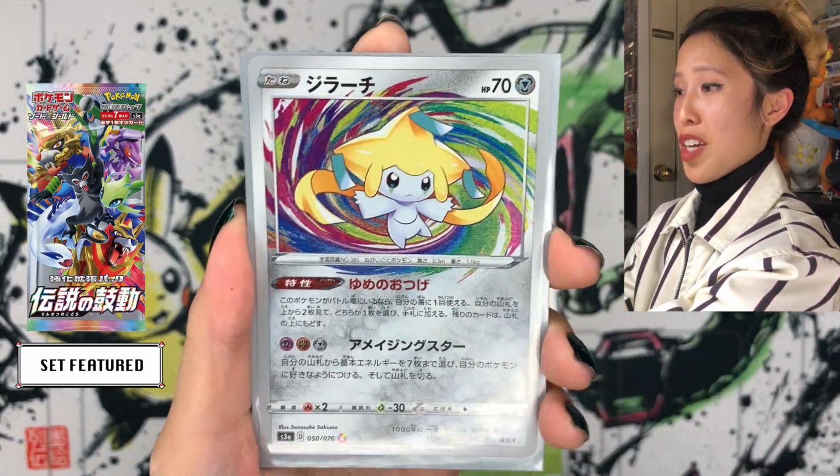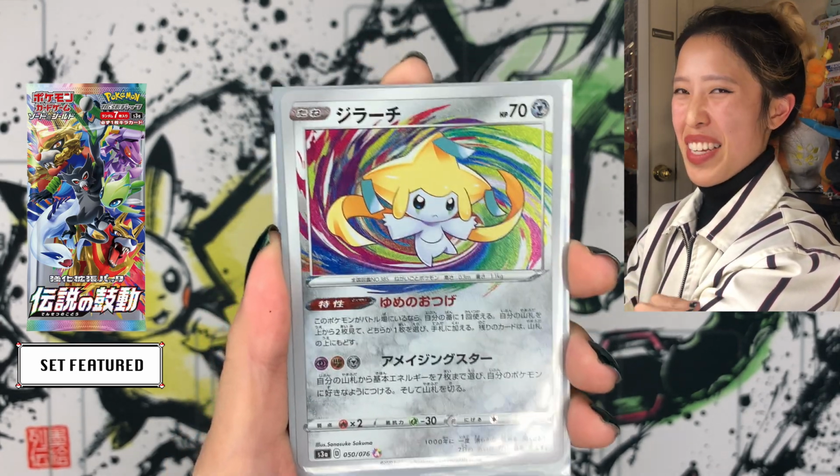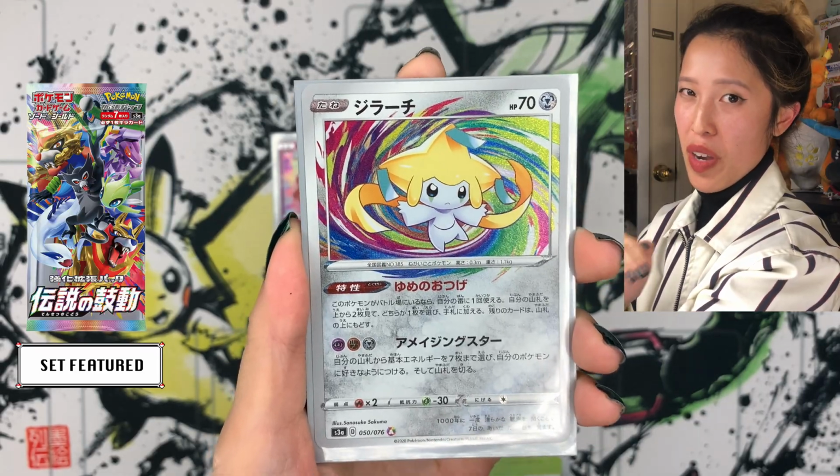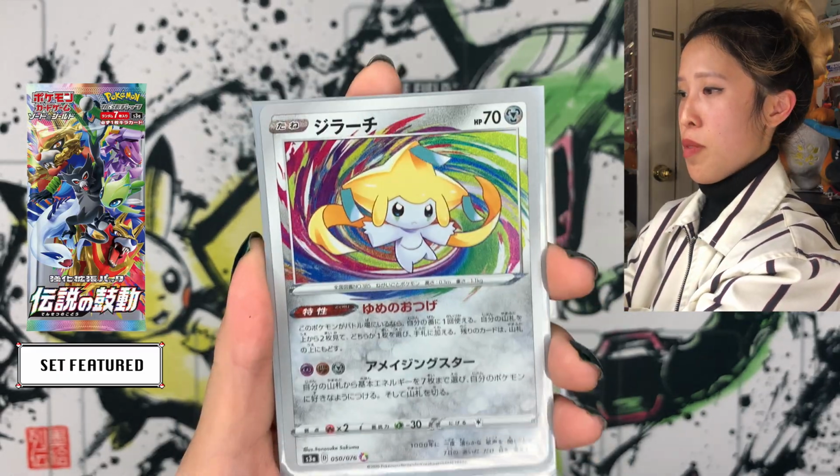Jirachi. So Jirachi was actually notably the most expensive amazing rare when Legendary Heartbeat came out, but I think now the market did drop to between 35 and 40. So very, very beautiful card still. I mean, still my favorite is Rayquaza, but wanted to bring this up.